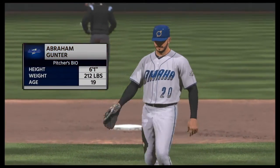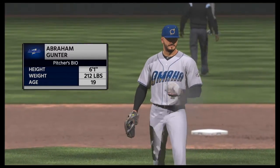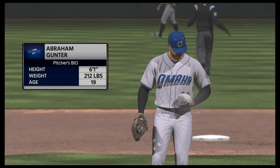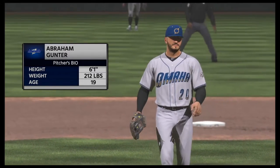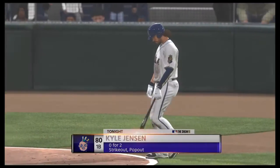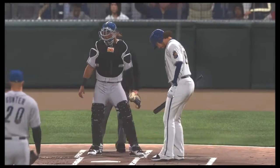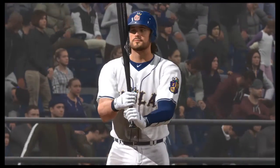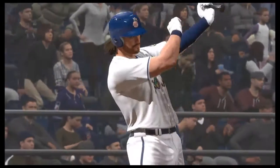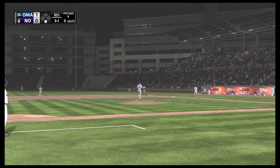Your attention, please. Now pitching for Omaha, number 20, Abraham Gunter. Leading off the inning, Kyle Jensen, as they'll look to get something going here and even this game up. Starting to run out of time. They haven't been able to score any runs as we're moving late into this one. A perfect time for this leadoff guy to try to get on base and ignite a rally.